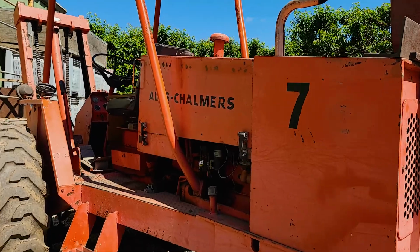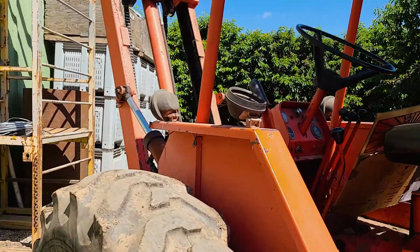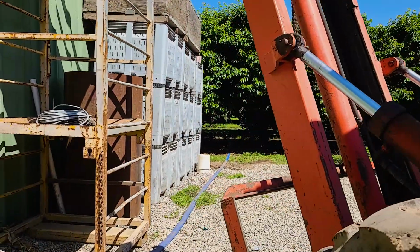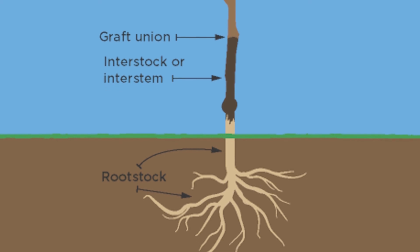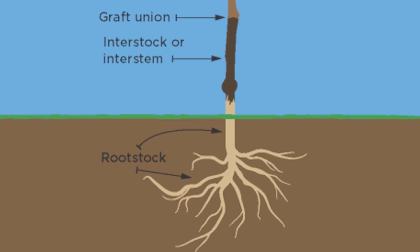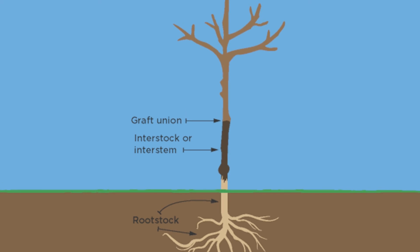Growing an orchard is no easy task, but there are a few tricks that farmers use to become more successful. One of those helpful practices is called grafting, where a fruit-producing tree is combined with the root stock of another tree with some particular desired traits. Let's turn back to the experts to learn more.